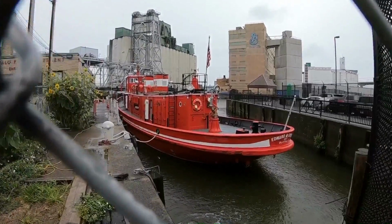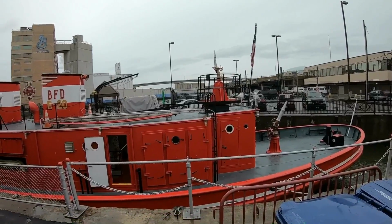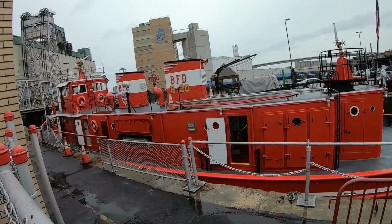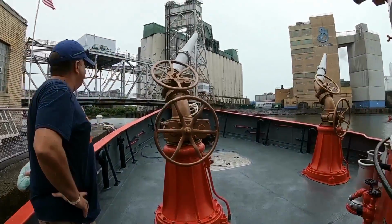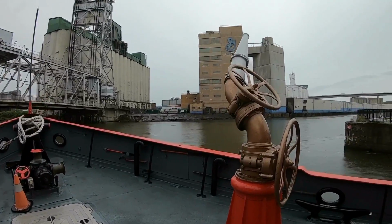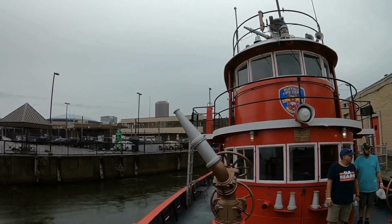This is the Edward M. Cotter, considered the world's oldest active fireboat. She was built in 1900. She was named Edward M. Cotter in the 1950s after a leader of the Union of the Buffalo City Fire Department passed away. She has five fire monitors, two forward, three aft. One of the aft monitors can be raised 15 feet in the air on a hydraulic cylinder. Originally a single-screw boat, she was retrofitted and repowered in 1953 to a twin-screw design.